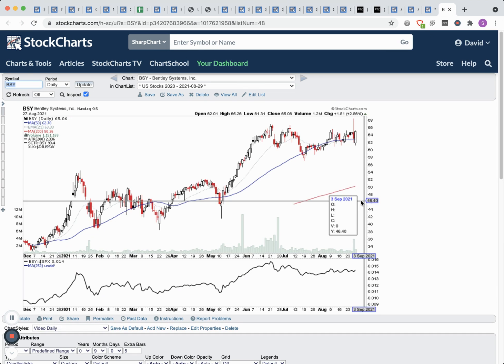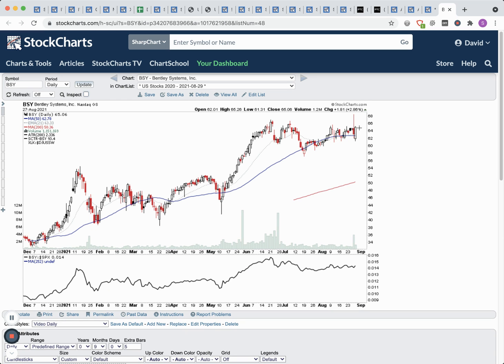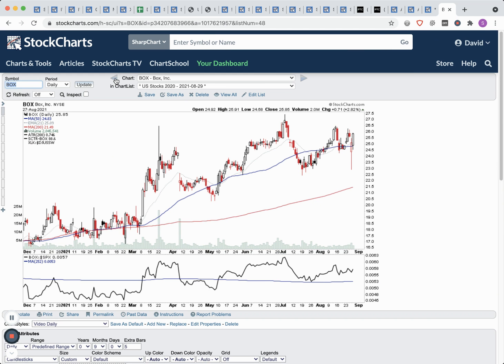So that one, it sold off on Thursday, but then had a fake breakout, but then reversed back again through the 50-day moving average on Friday and back towards the pivot level again. So it shook out some people there, some quick stop outs, and then it's ready to go again. So Box, similar shakeout type move back through the 50-day moving average on Friday.